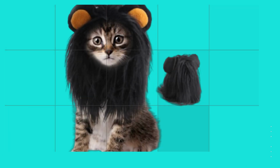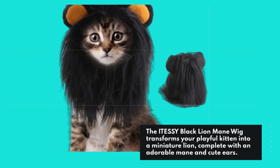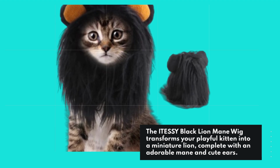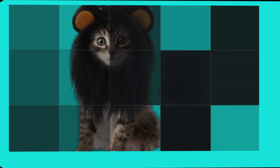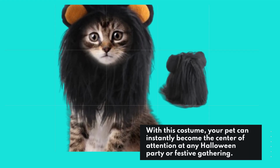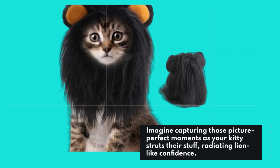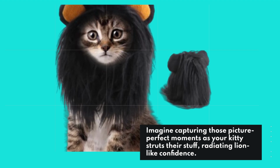The ITESSY black lion mane wig transforms your playful kitten into a miniature lion, complete with an adorable mane and cute ears. With this costume, your pet can instantly become the center of attention at any Halloween party or festive gathering. Imagine capturing those picture-perfect moments as your kitty struts their stuff, radiating lion-like confidence.